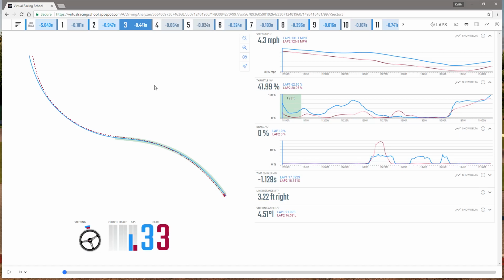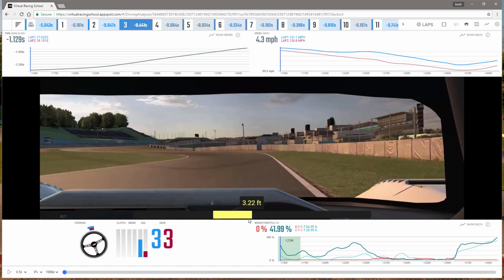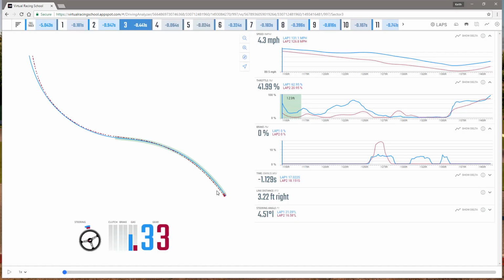So we've got a little more than 4/10 here. The first thing we'll look at is the line difference. So not as significant, a little more than 3 feet. If we look at the view, this is the corner entry point. So the car's right up next to the grass, and getting the car all the way up to the right here allows you to carry more speed through the corner to open it up. So it's not as sharp of a turn. So if you're not turning as much, you can carry more speed. So pretty straightforward there. And of course, there's also a little bit more speed just at the start of the sector, just from the prior sector.